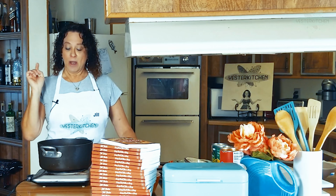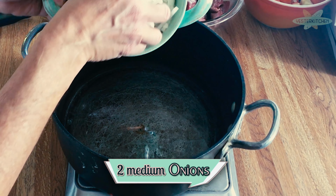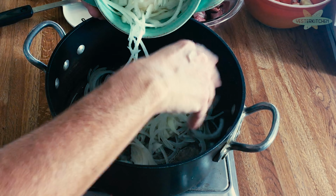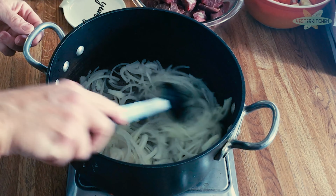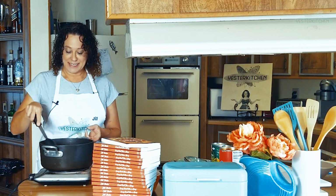So into our oil, the recipe calls for 2 onions. I only have 1, and I just thinly sliced it because that was my memory. You can cut the onions however you like. The directions say sliced. They don't specify thick or thin. So do what you want, because no matter what, you're gonna have an amazing, amazing tasting stew.